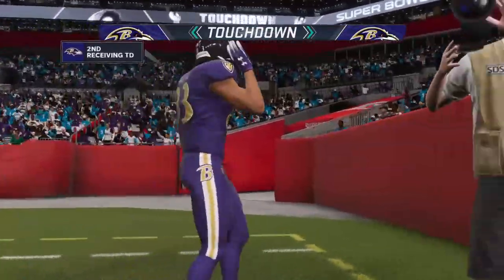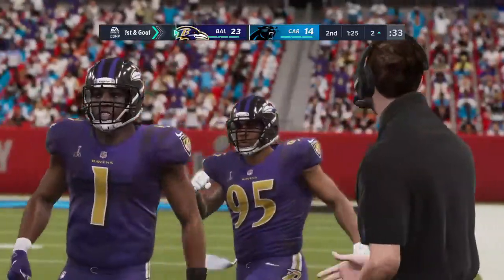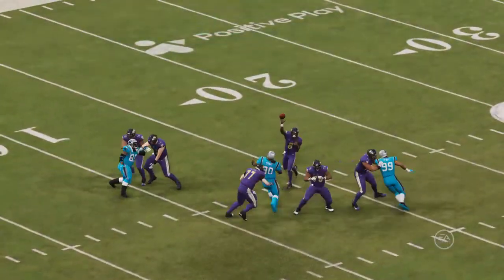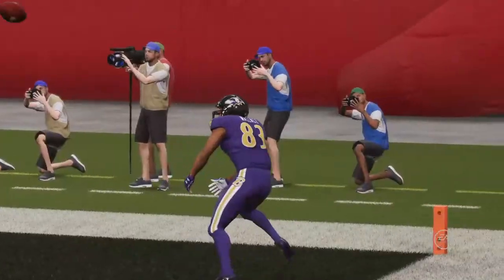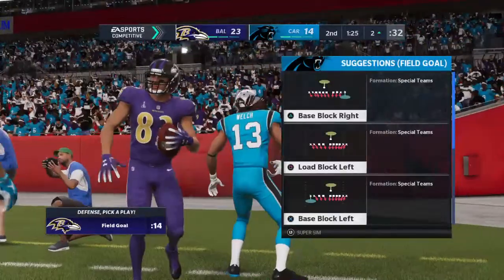Touchdown. A 7-yard touchdown grab. And the Ravens will extend their lead. Now he's having a nice little first half here, partner. And it's a first half that leaves us anticipating what can still come. I mean, 2 touchdowns already here through the second quarter. There could be plenty more before this game is over.